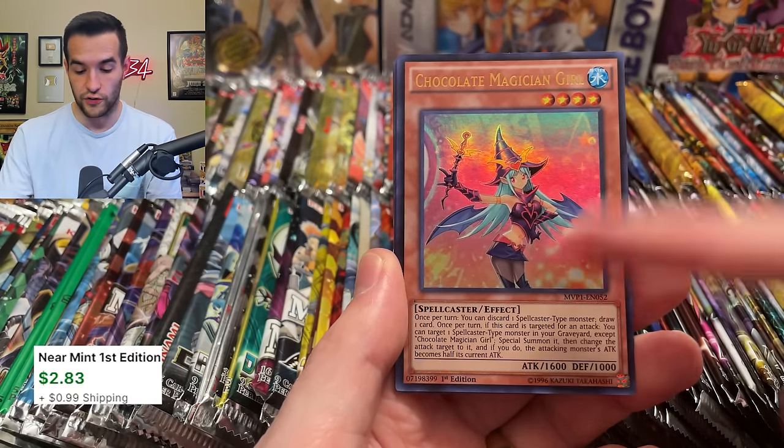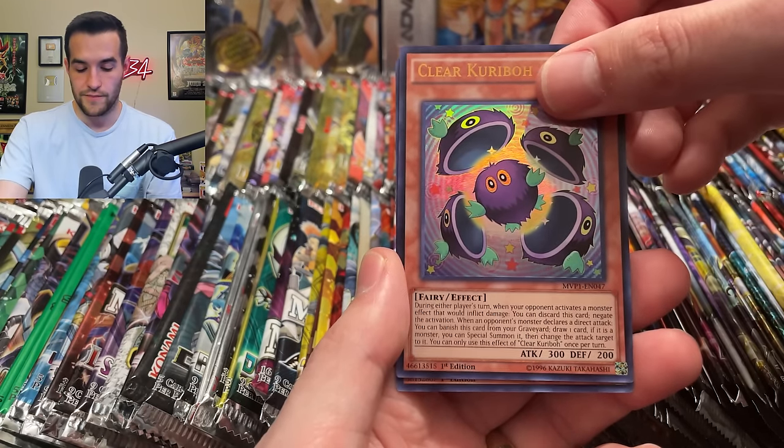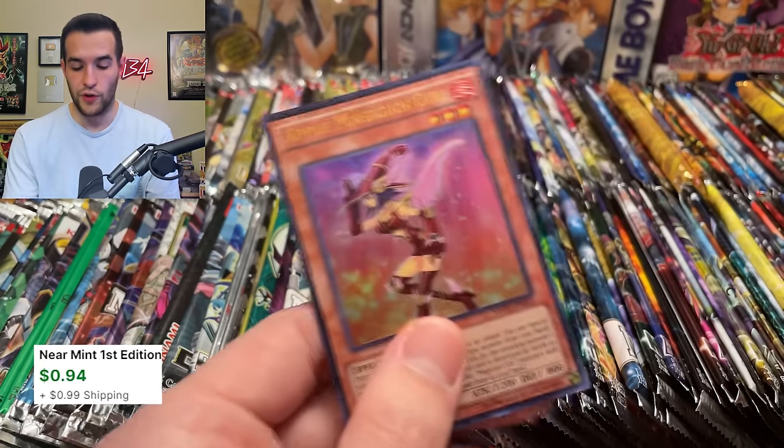We have the Chocolate Magician Girl. That's a few bucks. Very nice. Magician's Defense, Clear Karibo, and Apple Magician Girl. So both of these are pretty decent. So that's actually a pretty good pack for the movie pack.